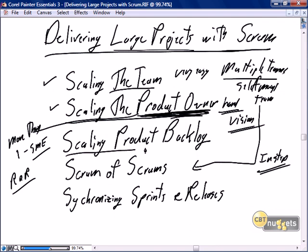And we discussed scaling the product backlog. And in fact, although we can scale Scrum to deliver large projects, we don't scale the product backlog. There's one and only one. And one of the best ways we have for managing the complexity of a large product backlog on a large Scrum project is we use tools, automated tools, and we make extensive use of epics to keep the number of stories on our large product backlog manageable and comprehensible.